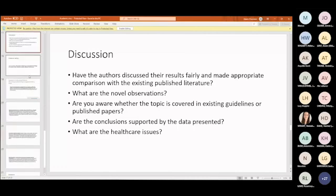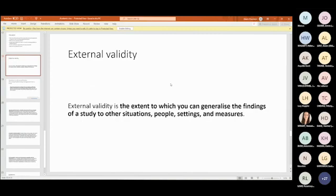And I think finally, this all leads on to this whole concept of external validity. And I know Rosie's recording this session, but the slides can be sent around, so that if you want to look through the slides at a later date, you can.